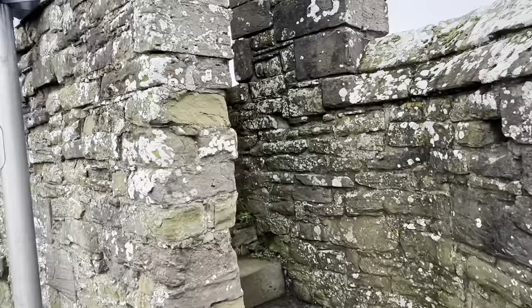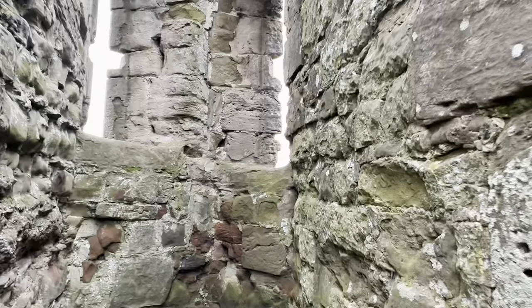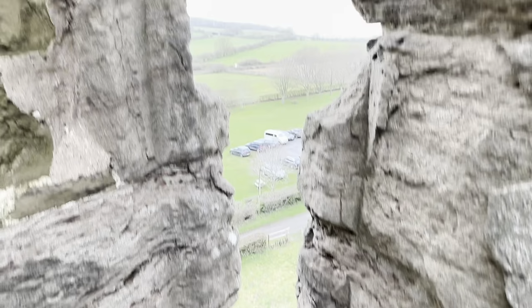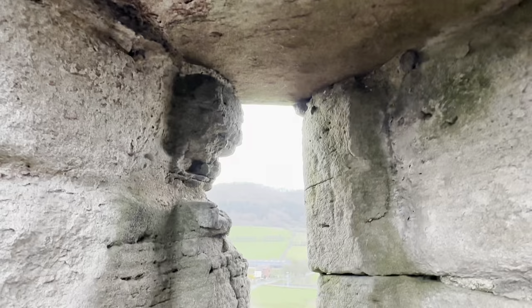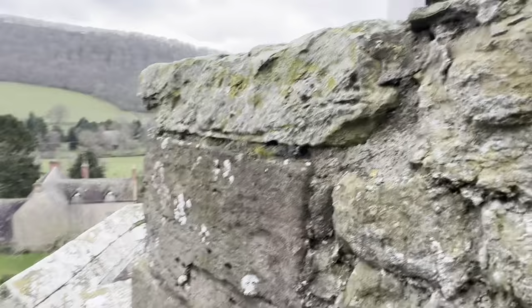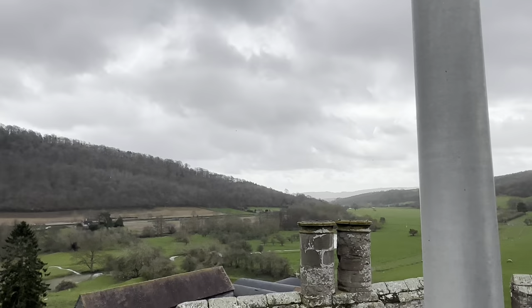Yeah, there's been a property or buildings on this site well before Stokesay Castle. When Lawrence of Ludlow made his fortune and became a very influential man, he was given the right to crenellate. Very much like at Acton Burnell Castle, which we covered some time ago. And we're at the highest point of Stokesay Castle here. That's about the highest view we're going to get.